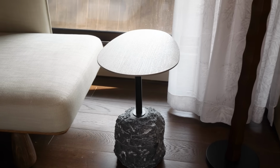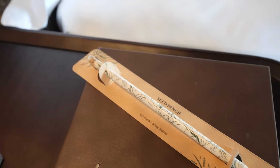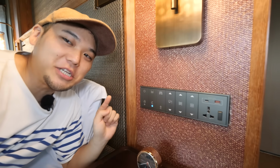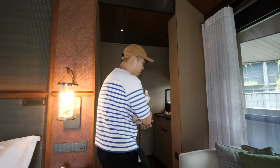This is a small table with a rock bottom. And this is the bedside table. Here is a memo pad and a seed pencil. Oh, interesting. Basically, there are rose seeds here. And after you finish the pencil, you can take it out and plant the seeds. Here, you can almost adjust anything: lights, curtain, and blinds.